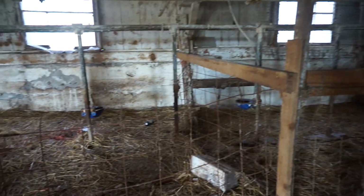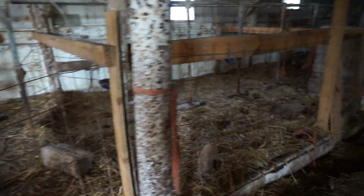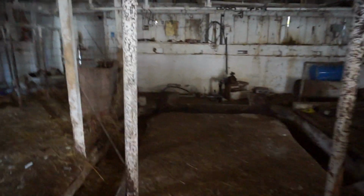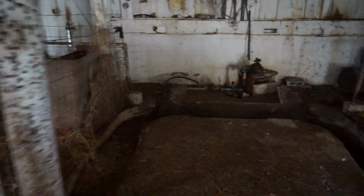Endless amounts. These probably would have been their little chicken coops, I'm guessing, or something like that, because they seem to have chicken wire, or maybe pigs, or sheep, or something like that. Could have been possibly the babies as well, I'm thinking, since they are in here with all the other cows and everything. Yeah, all the old pumps, everything like that. Hey, we'll see what goes over there. Work our way across here.